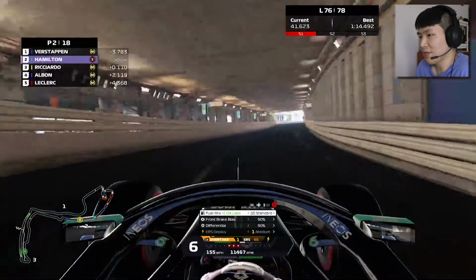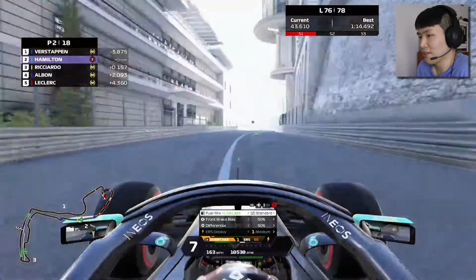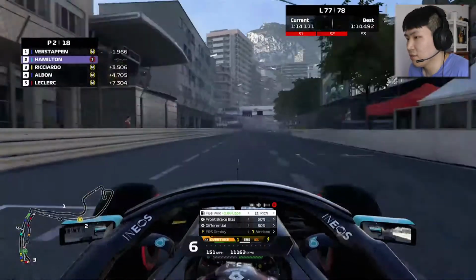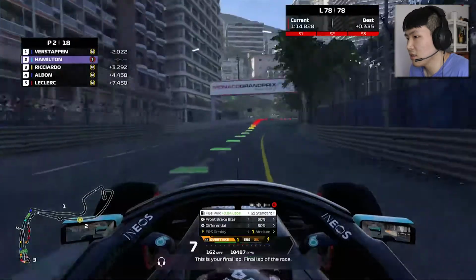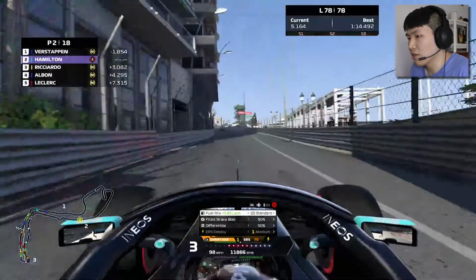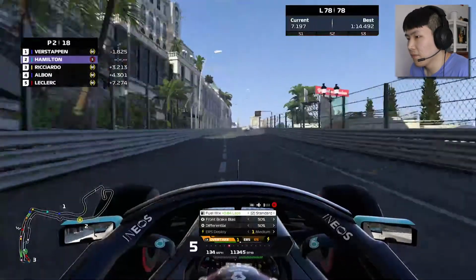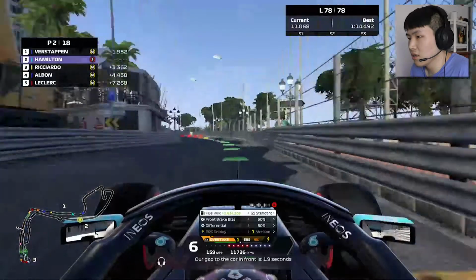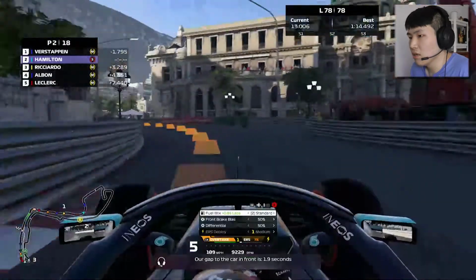Easy position. Now it's Max Verstappen ahead. Come on, baby. Oh, final lap of the Grand Prix. Rich and overtake. Come on, baby. Please. This is your final lap of the race. Oh, he's right there. He's right there. Come on. Driver in front. Verstappen ahead. Our gap to the car in front is 1.9 seconds.